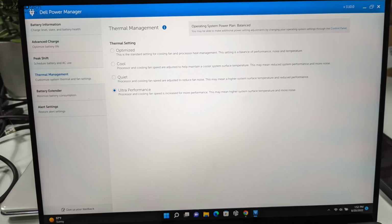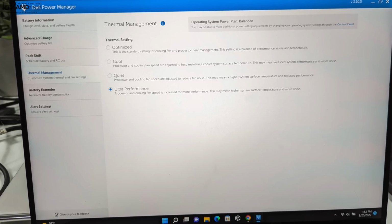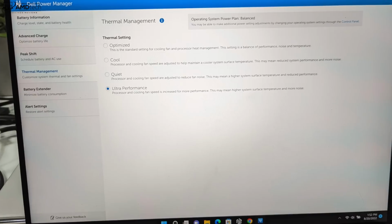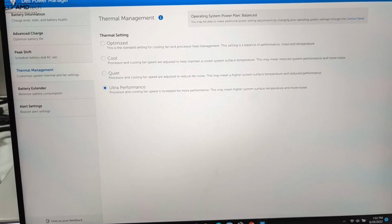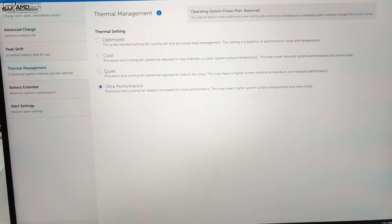And I like the fact that Dell gives you a lot of control at your fingertips through the thermal management. That's through the Dell Power Manager app. And I like that you can control the different modes. You have optimized, cool, quiet, and what I have here now, ultra performance.